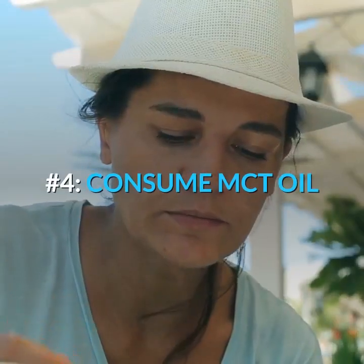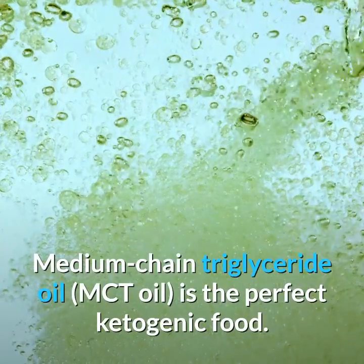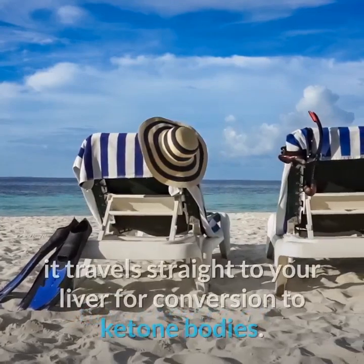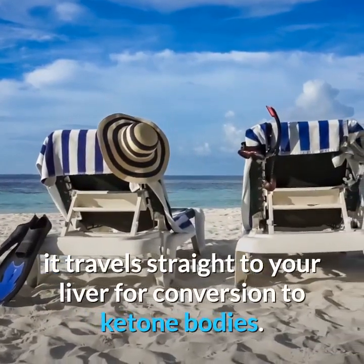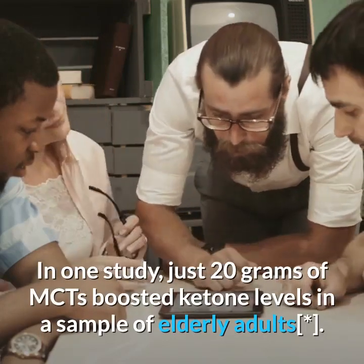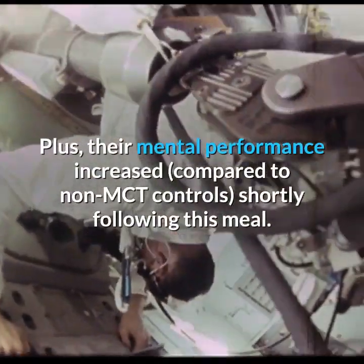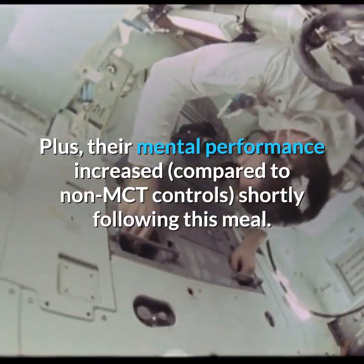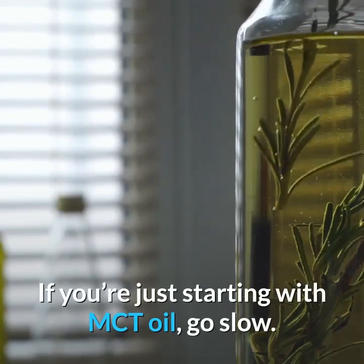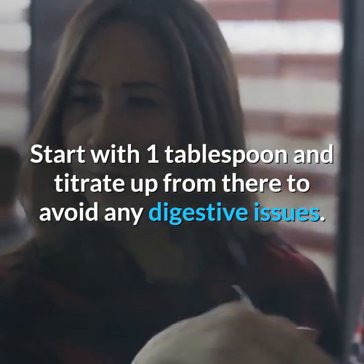Number 4, consume MCT oil. Medium-chain triglyceride oil (MCT oil) is the perfect ketogenic food. When you eat this flavor-neutral oil, it travels straight to your liver for conversion to ketone bodies. In one study, just 20 grams of MCTs boosted ketone levels in a sample of elderly adults. Plus, their mental performance increased compared to non-MCT controls shortly following this meal. If you're just starting with MCT oil, go slow. Start with 1 tablespoon and titrate up from there to avoid any digestive issues.